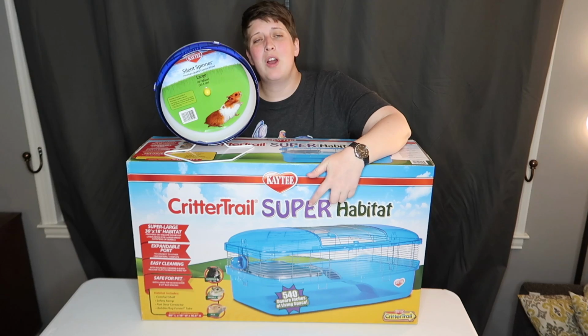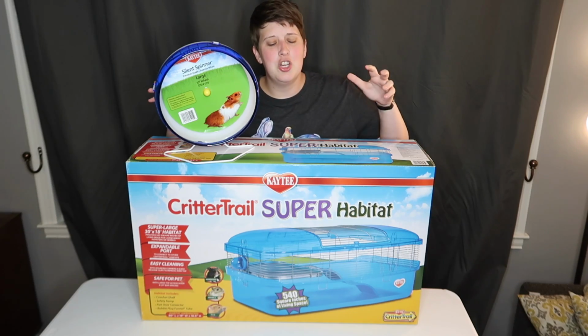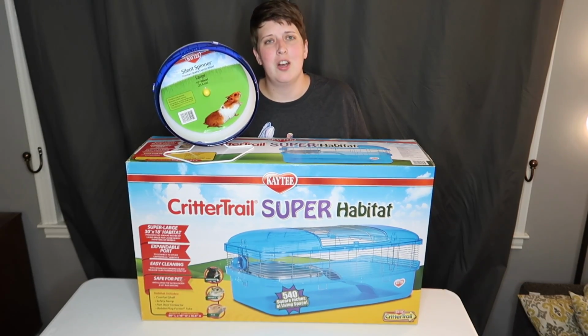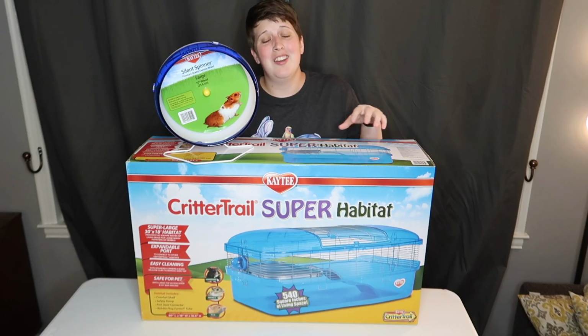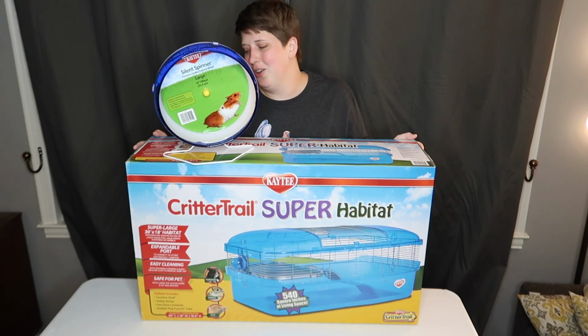It does also have one connector on here, so if you already have Crittertrails at home and you're ready to finally upgrade your hamster into a bigger cage, you can go ahead and connect this to other cages you already have, or you can use it on your own. It's perfectly big enough to use on its own, but it does have that one port so you can connect it. It would be amazing to hook two of these together because that would give your hamster over 1,000 inches of floor space, which I'm sure no hamster would be too sad about.